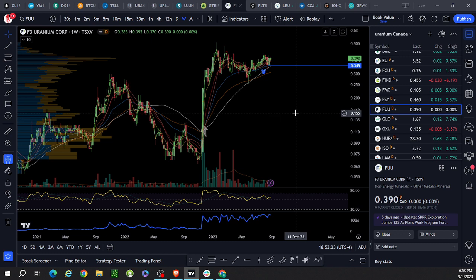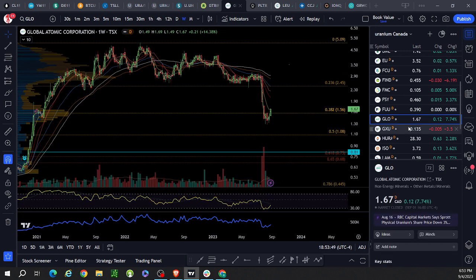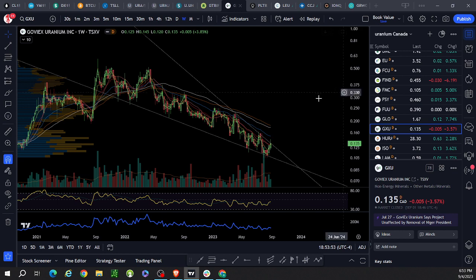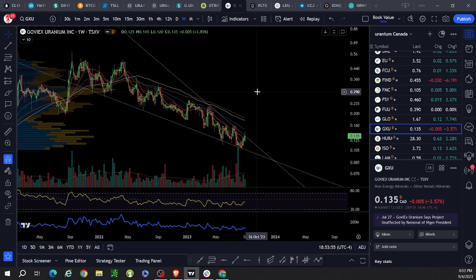F3. Fission 3.0, yeah, it's a sideways grind. Everybody's waiting on some drill results or whatever, assays and scintillometer readings and all that stuff. Sideways. Global, we know, right? GoviX still in this weekly falling wedge. It's going to be fighting the global stuff with Niger. So, no change to this chart.